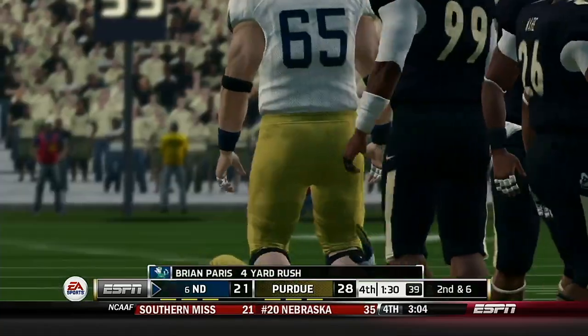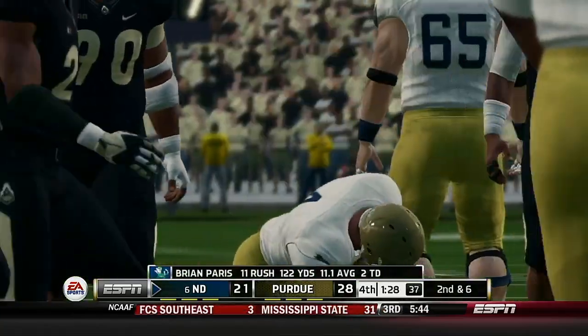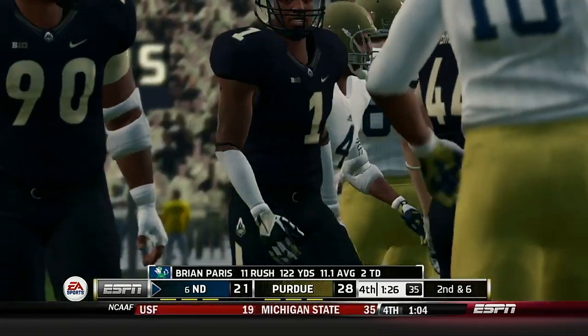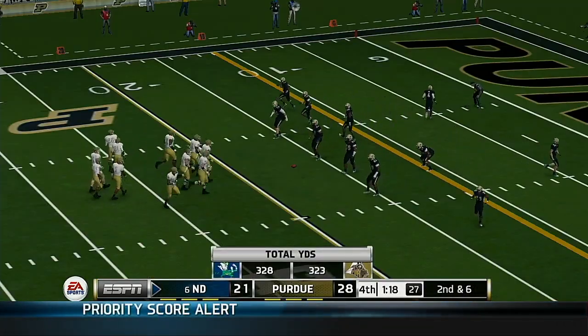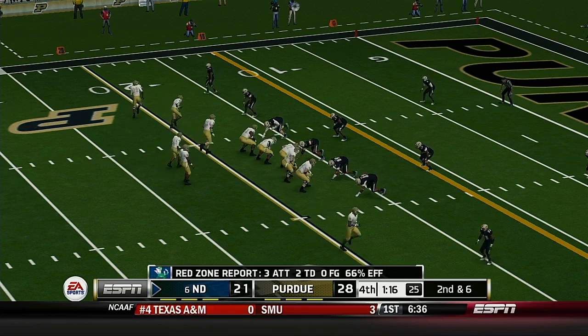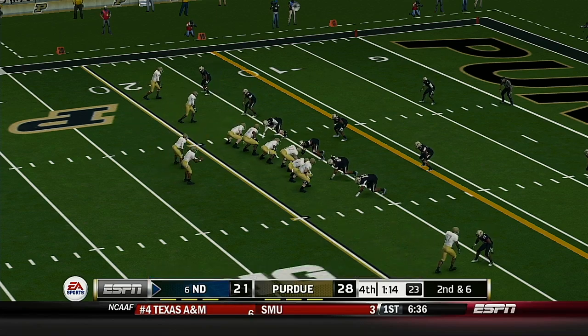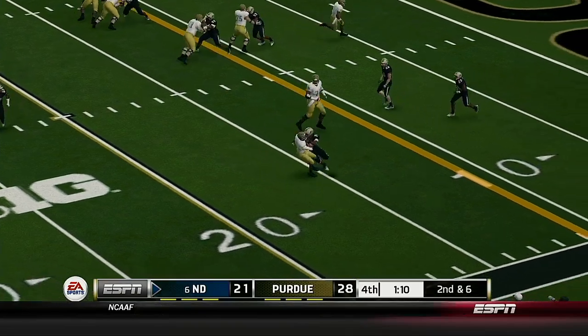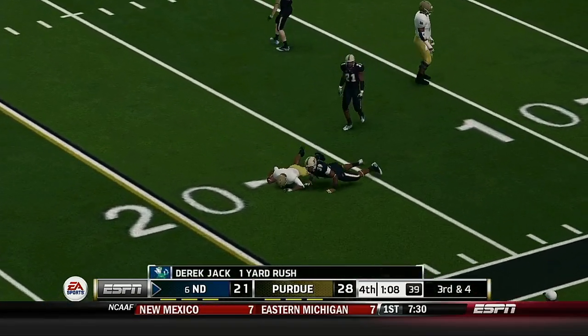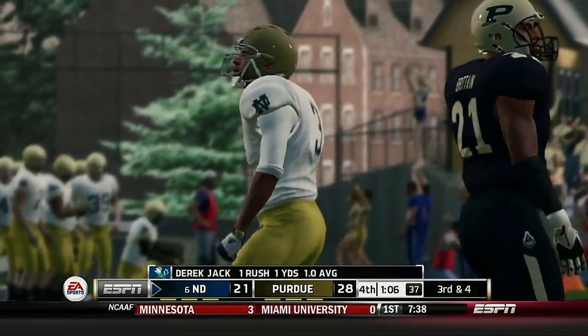Nice run, and he's brought down. That's good for him. That makes it second and six. From the 17-yard line, second down. Hey, check Mike 39. Check Mike 39. He makes it out to maybe the 16-yard line.